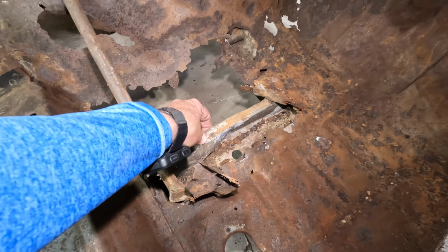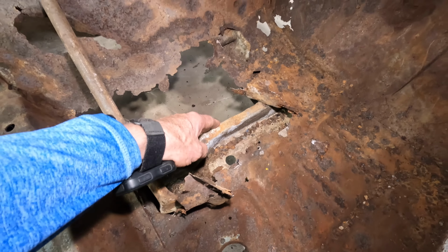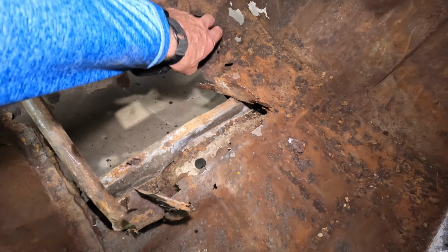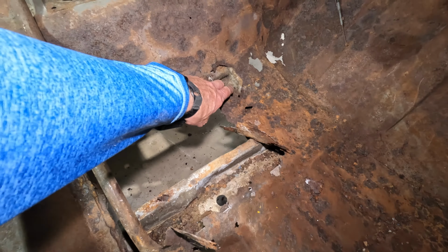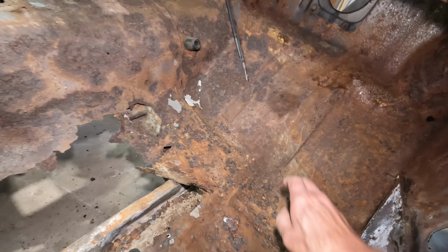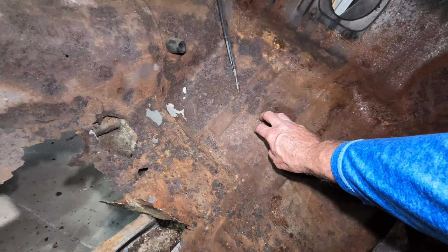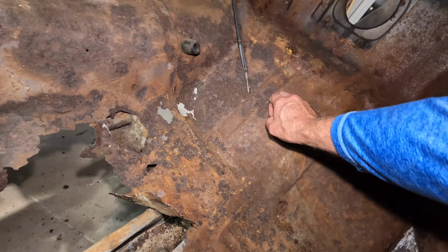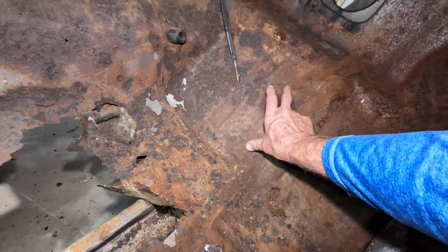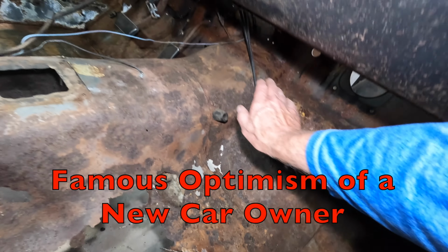This floor support here is not in too bad a shape. I think it's pretty solid. This support that runs up over the transmission here looks like it's in good shape, but again, I've got to do some digging and cutting that out. So the real question is to what extent this is up here. I can see right there that's rotted out, so I'm going to have to at least come up to here and maybe a piece of a toe board extension. I think the firewall is in pretty darn good shape.